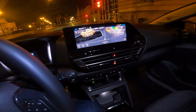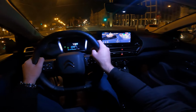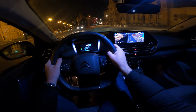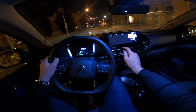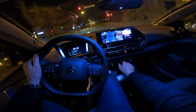Not sure if the camera is catching it now, but you see on our left the beautiful National Theatre here in Croatia, in Zagreb, and you can see it on the navigation as well. You can adjust the zoom in as well, and then you also have some physical buttons, and it's always nice to have the AC on switches.